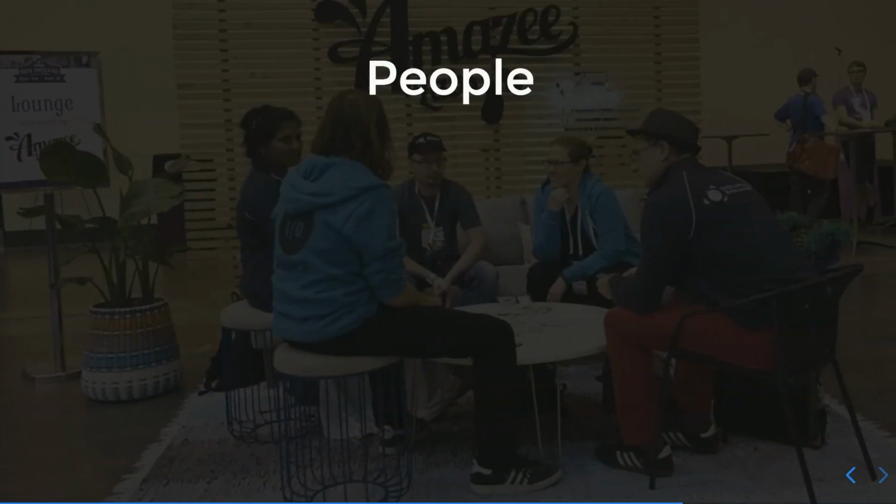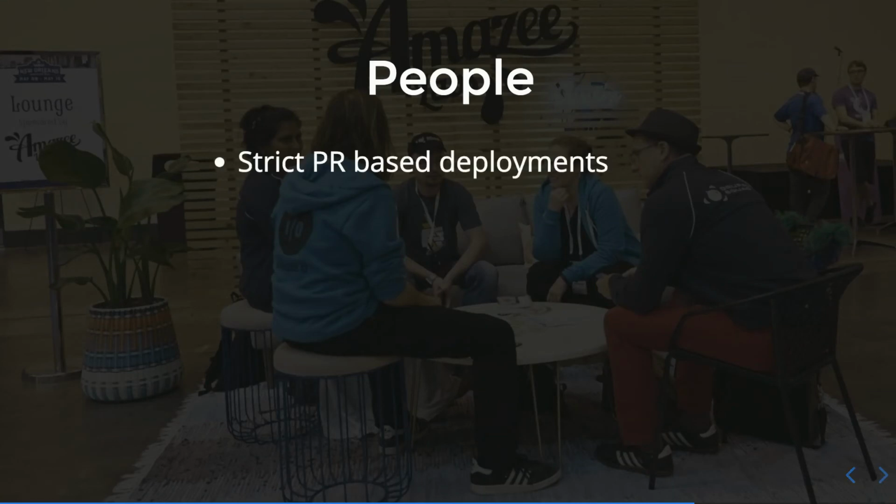Okay, we talked about infrastructure, we talked about code. Let's talk about people, because in the end, somebody has to write the code. And usually, at least in our case, it's still people. So the first thing is we have strict pull request-based deployments. If you have a project like that where you have a lot of different sites, or even a smaller site with just a front end and a back end, you now have two systems that are dependent on each other sometimes, so you cannot just push one. You cannot just deploy into production anymore. You shouldn't do that anyway, but we always go strictly via PR.